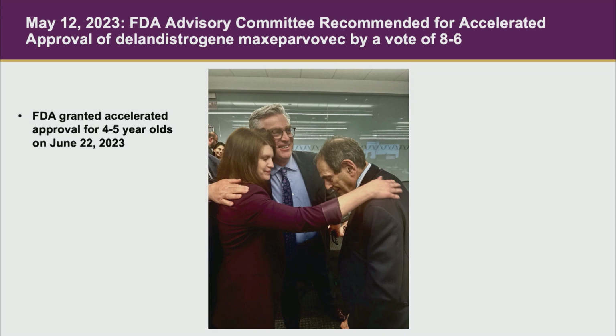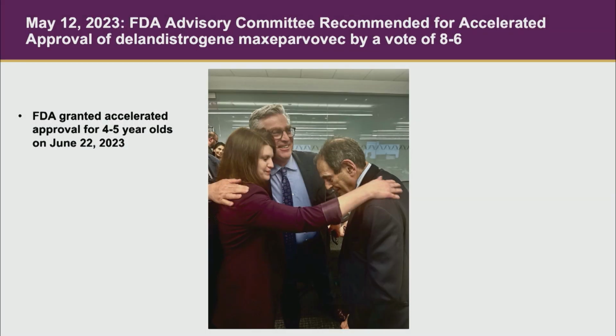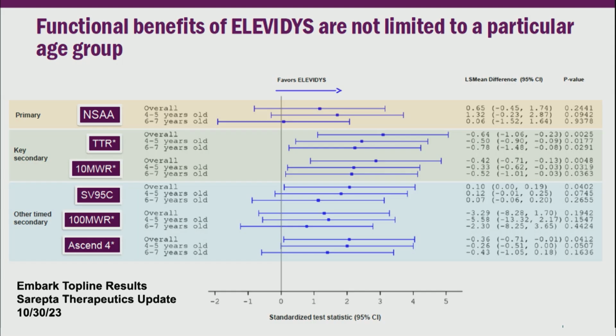and the FDA Advisory Committee recommended accelerated approval of the gene therapy by a vote of 8-6. And here's Professor Mendell and Dr. Louise Rodino-Klapac, the co-inventors of SRP-9001. Immediately after that decision, you can see, just after a lifetime of contributions, it was a pretty emotional moment there for Dr. Mendell.